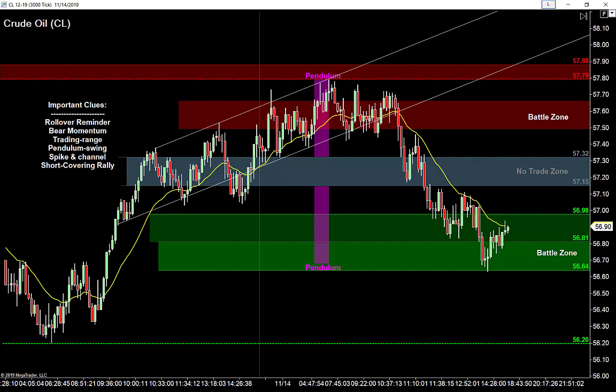But there's one very big clue standing in my way, and that is that strong 1, 2, 3 reversal into that hidden channel pullback. The bears already got their momentum change. They've already got control of the market. I want to be a buyer now, basically in a bear market. It's a range market with a very strong bear momentum bias. So what's the best way to buy? Again, it's a range market, not really a bear trending market.